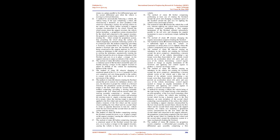Relative rotations of the first wheel and the second wheel enabling the first wheel and the second wheel to rotate in opposite directions. The vehicle also including a support structure circumscribed by the first wheel and the second wheel, wherein the first wheel and the second wheel rotate about the support structure, the vehicle also including a propulsion system circumscribed by the first wheel and the second wheel and connected to the support structure, when the first wheel and the second wheel are both in contact with the surface.